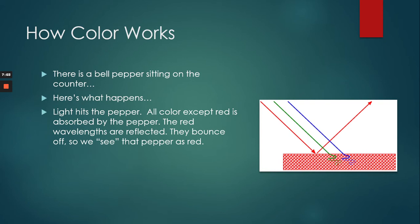If it's a green pepper, then every color except for green is being absorbed by the pepper, and the green is bouncing off, and that's what's hitting your eyes, and your cones are receiving that as green, or receiving that as red, or looking at the sky and receiving it as blue.